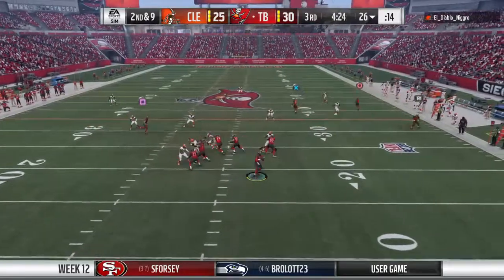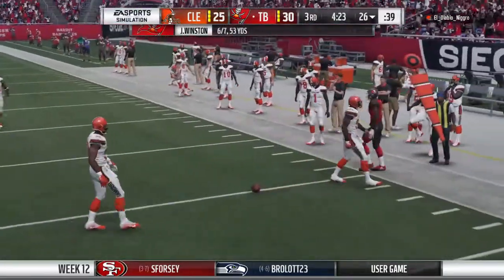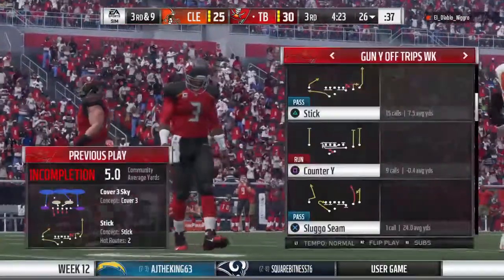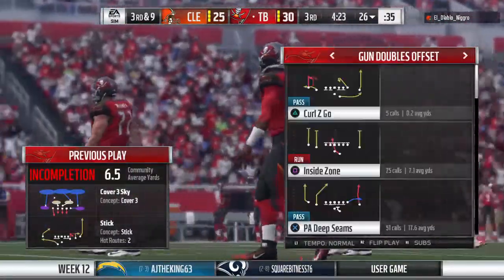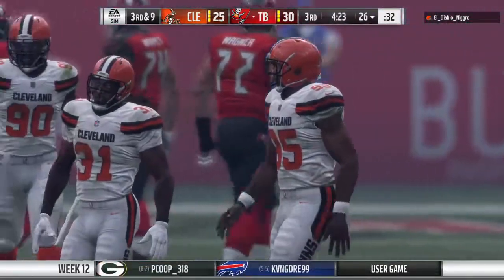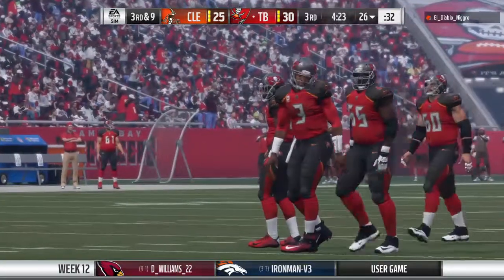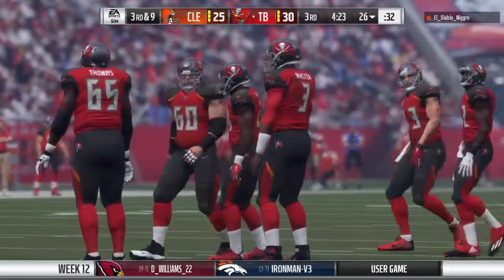From the gun, Winston. And this is incomplete. The intended target was Chris Godwin, and it'll bring up 3rd down. Sometimes the coverage is so good, no matter what you're doing on offense, you just can't shake anyone free. They try their best to find someone open, but they took away every passing alley, every angle, and shut the play down.